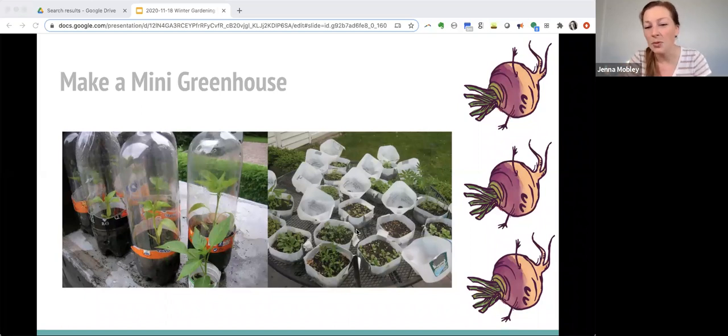And then this is a project where we close them back up and put duct tape around them and send them home on the buses with the kids for winter break. So we grow these little greens for a little while in the classroom and then send them home so they can continue to grow them or harvest some microgreens there at home.